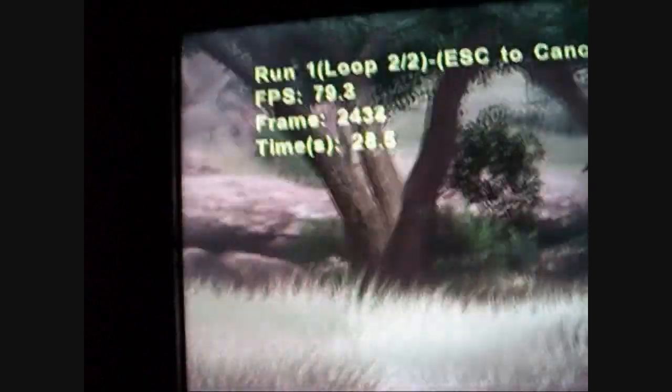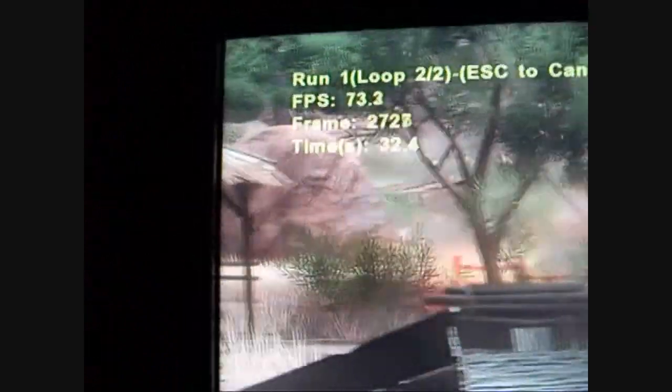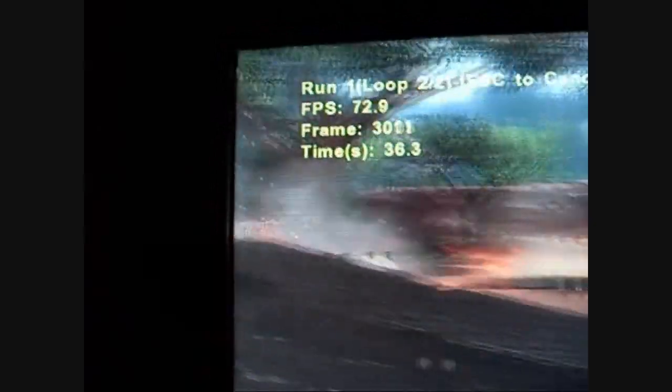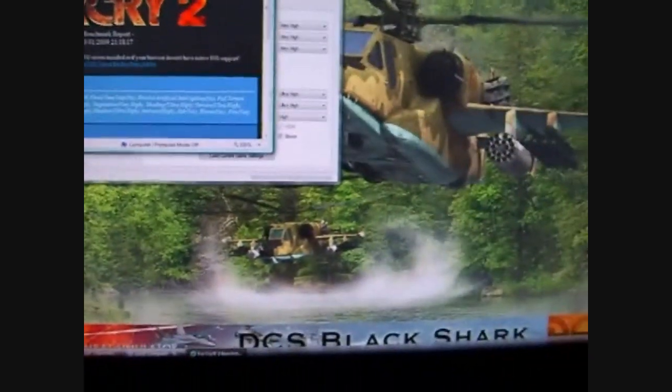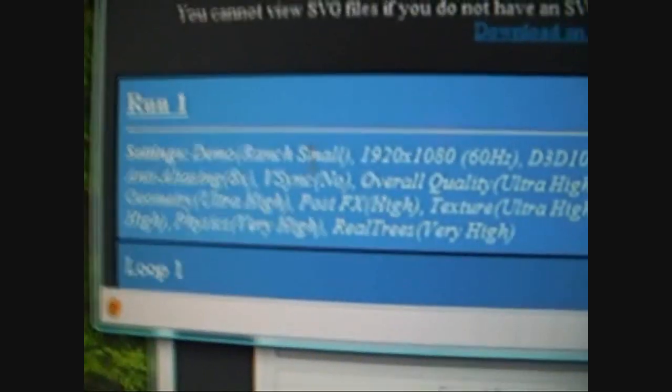I mean, the frames here, as you can see, are hovering in the 70s, high 70s, 80. And that's about the lowest I've seen it drop, around 73, 68. Let's check the results. That's to show you there's no funny business. Everything's set as it should be. Let's go down to the average results.